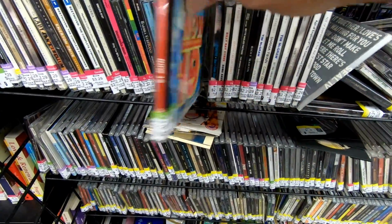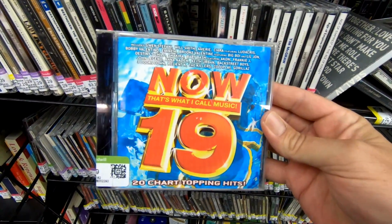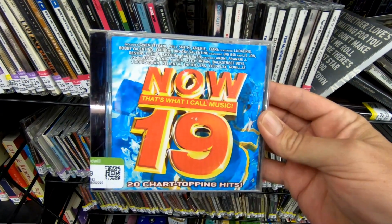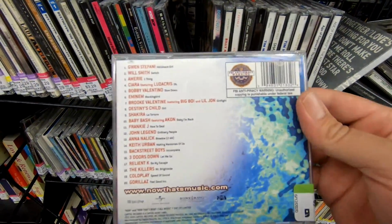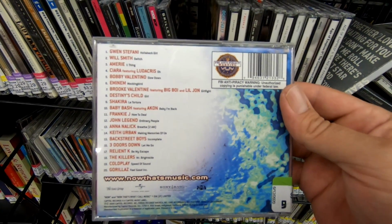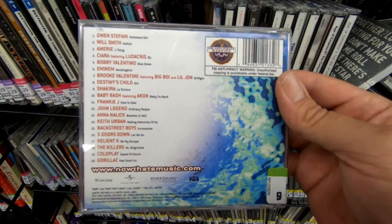And right near it, we've got another infamous series, the Now That's What I Call Music series. This is number 19. I took a quick look at their website, and it looks like they're already at volume 74. So apparently people still buy these, and this one's a little bit older. I really thought this series would have died out a long time ago, but I guess enough people buy them to keep them around.